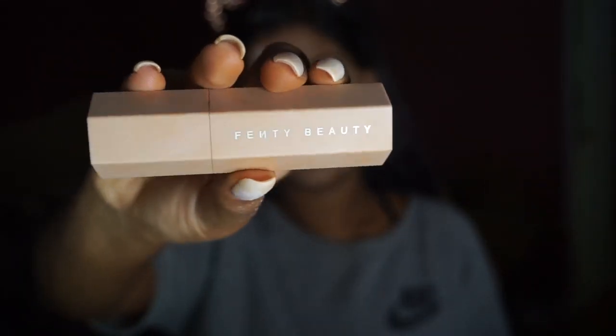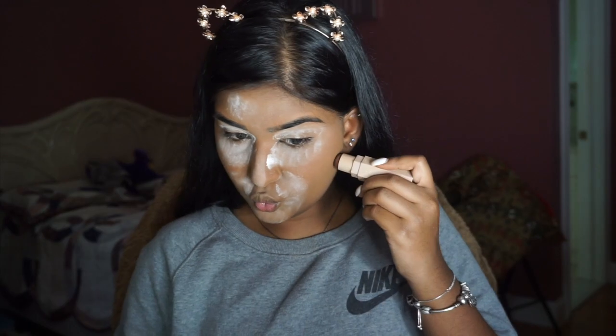Then I'm going to go into this Fenty Beauty matte Skinstick in the shade Espresso. I'm just gonna put that under my cheekbones to define them and on my jawline, then blend them out with an angled brush. I really do love this product. It's so easy to work with. It's so creamy, and you guys can tell how much I'm blending, but it's so easy to work with.